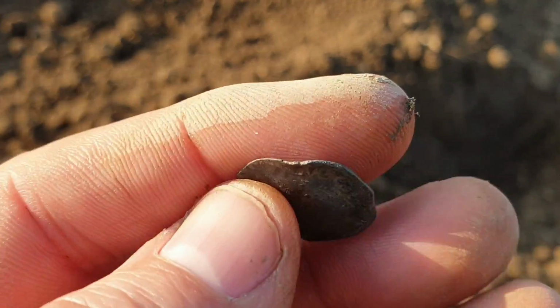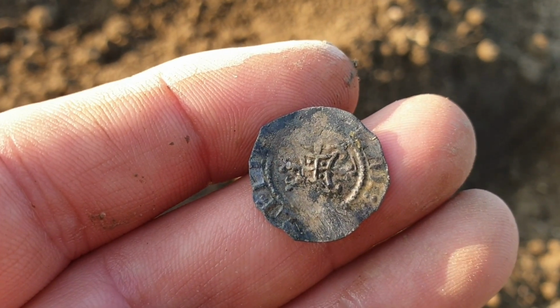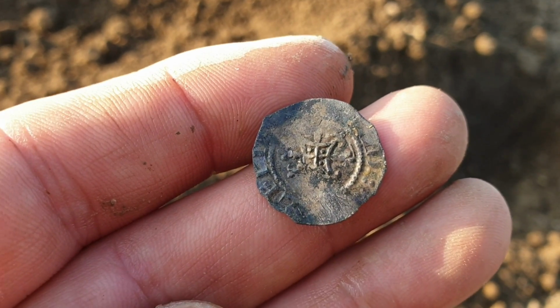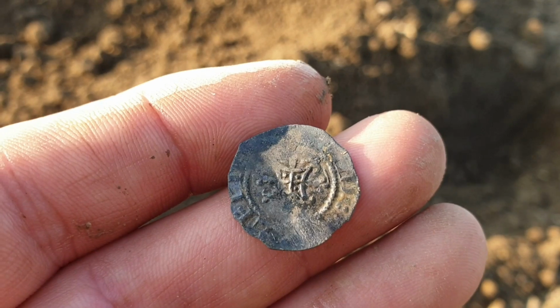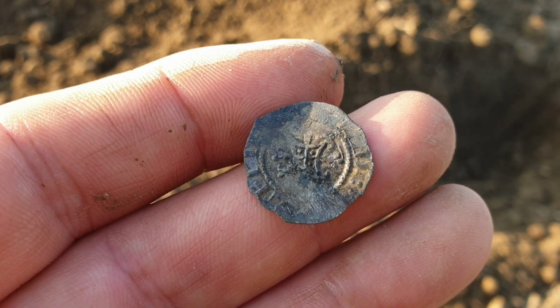What a shame. Well, that's a very, very smart coin. I'm well pleased with that. So I'll do some more research on it. Something tells me it's Henry the First, just by that detail on the back, but I could be wrong. It might even be a William, but it's an early one. So happy days. I thought I'd just share that bit with you folks.